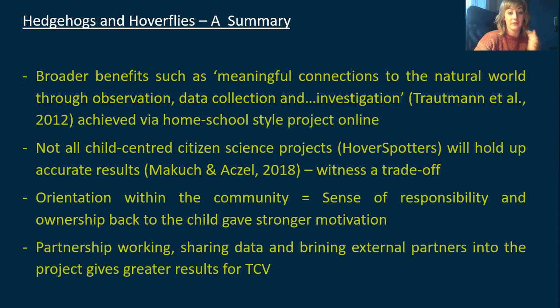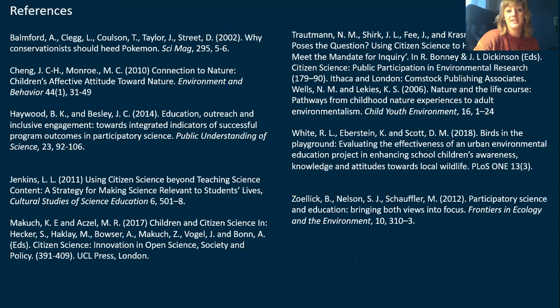So to finish, broader benefits far outweighed scientific benefits. Meaningful connection to the natural world by inherently targeting children's innate nature of being inquisitive and exploratory orientated and wanting to collect data and wanting to be task orientated. We did witness the trade-off, but orientation of these projects within the community gave a much stronger sense of responsibility than if you were trying to orientate it without that sense of place or belonging. So community-focused projects and partnership working were what worked for TCVA in our delivery of these two citizen science projects. And we hope to see this level continue.